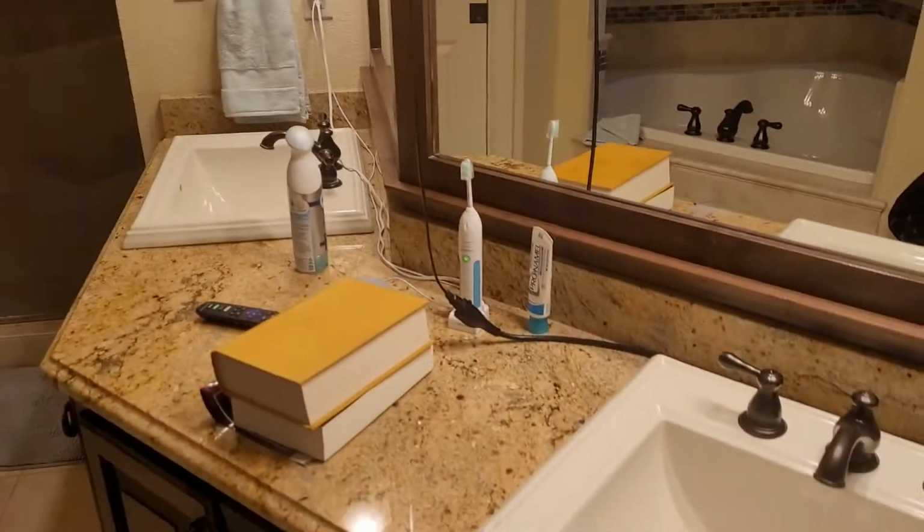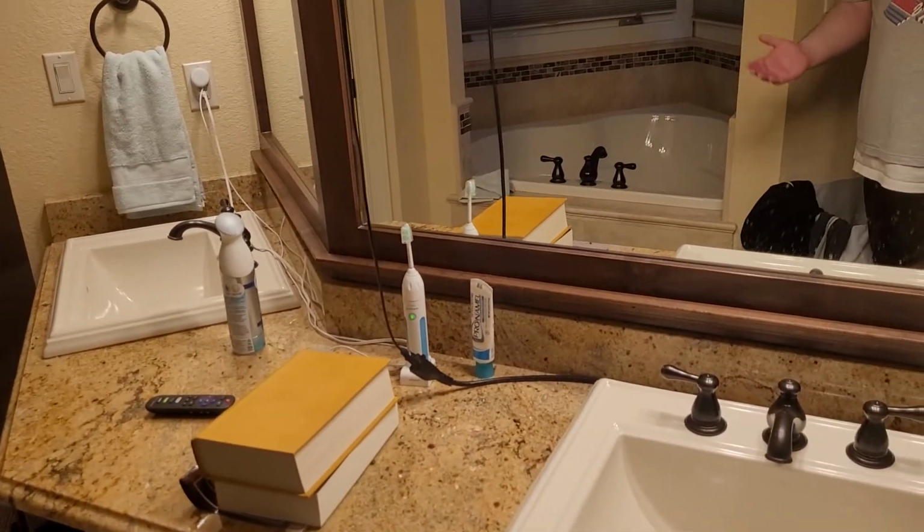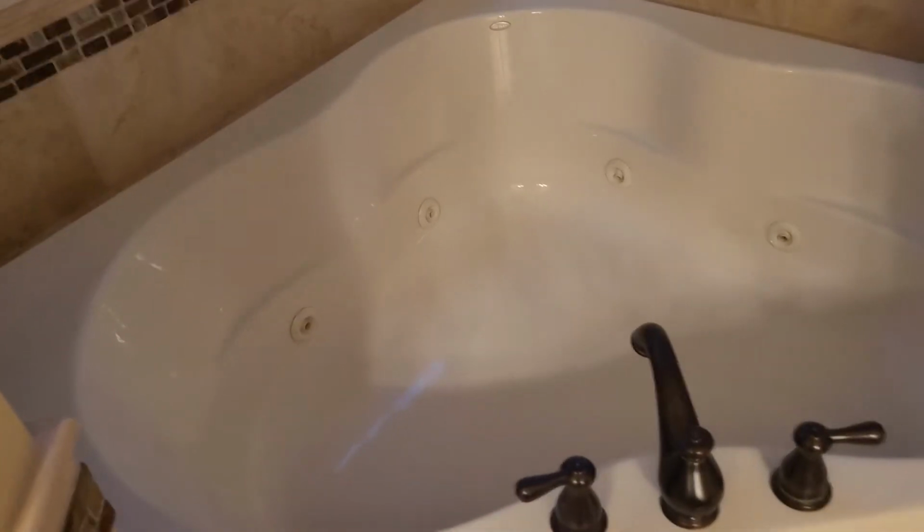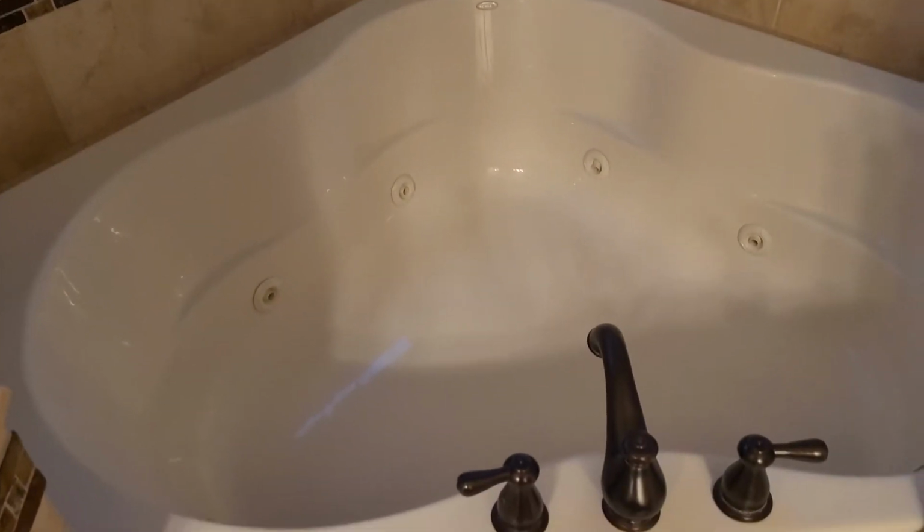It's got double sinks, obviously this was a his and hers sort of situation. But now it's just one Mangg. So, got a TV mounted to the ceiling, so I can watch it when I'm in the tub. Nice two-person tub, or again, one Mangg. It's pretty good. There's windows if you want to look out while sitting in your tub or standing in your tub.